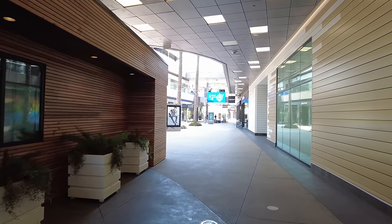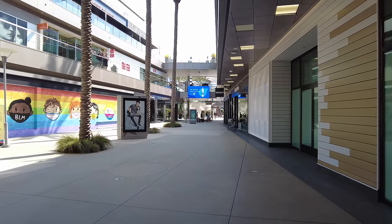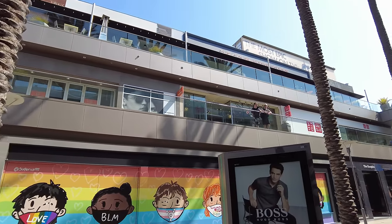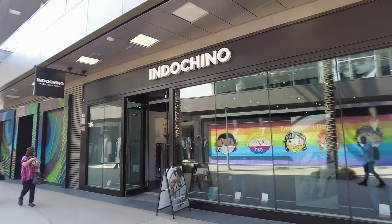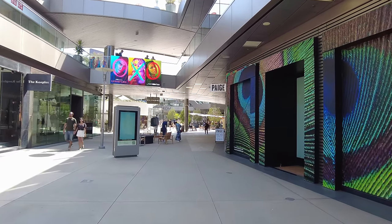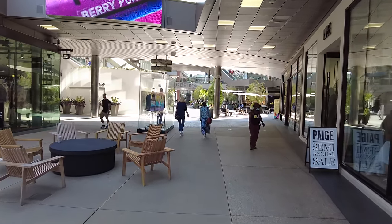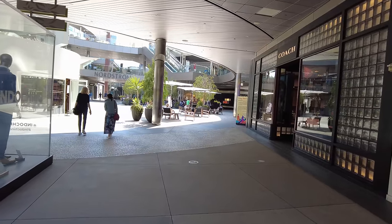Now, my goal of walking through this Santa Monica Place shopping mall is to show you this open air structure and eventually get towards the 3rd Street Promenade, which is an open area for shopping. Similar to this, but it's only one story. But you can see there's a lot of stores around here. Uniqlo, The Couples, Indochino, Made to Measure. There's also a Nordstrom, which I think is the flagship store in this area. Indochino's also got a display here showcasing some of their clothing.